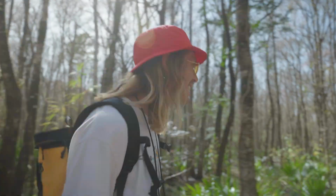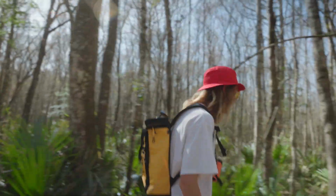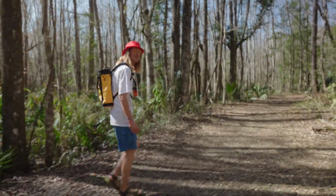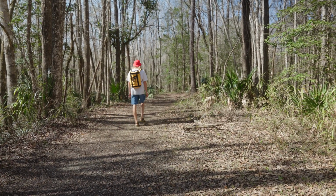Well, a lot of people don't know as well that it's easy to assume that everything around you is living and breathing. This entire ecosystem is living and breathing, right? Yeah, all these plants, everything that you can see out here has life.